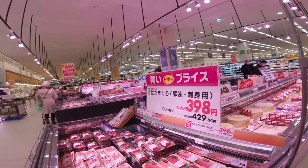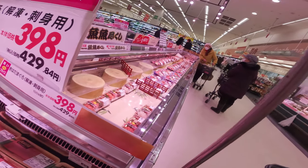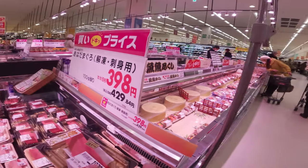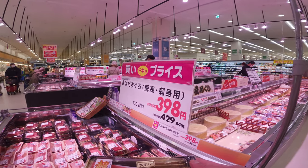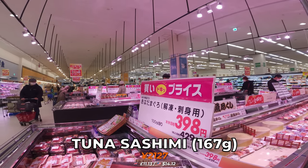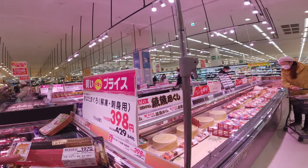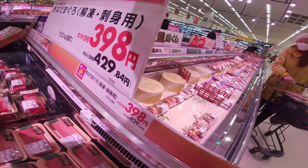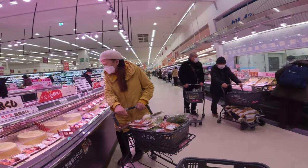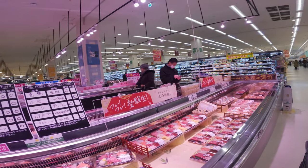It's good quality fish as well. Not the cheapest, so. This is tuna. And this block is 2,000 yen, which is just over 10 quid. Then you have a whole section here dedicated to sashimi.